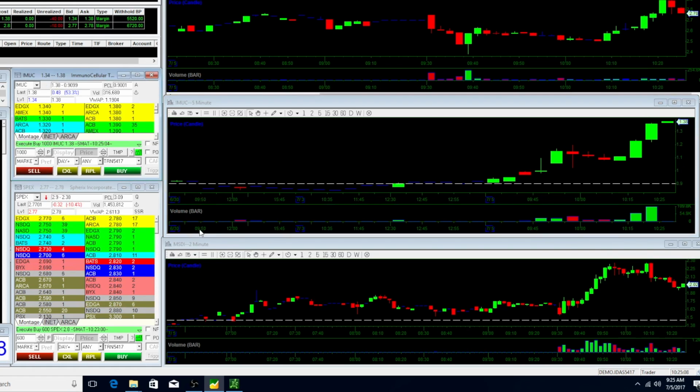Okay, so yeah, this trade was from yesterday. IMUC eventually got halted, so I thought it was a good trade to review. It was only in my paper trading account, but I think it's still a worthwhile trade to review because I know a lot of people get really freaked out by halts, and rightfully so.